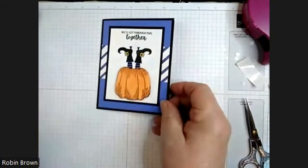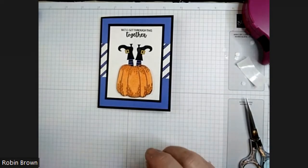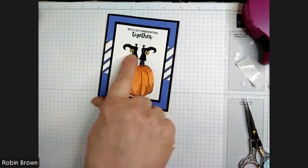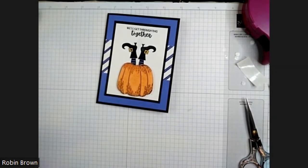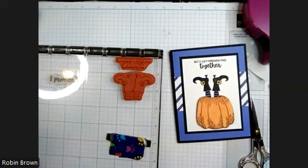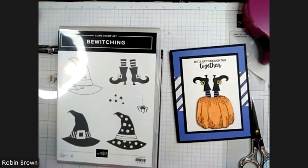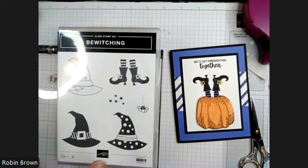And it uses the Bewitching bundle, which is the stamp set. Bewitching is, I'm so sorry, ladies, I'm kind of foggy brain here. It's somewhere. It's got a picture of those witches' feet in it. Here's the witch's feet right here. And oh, there it is. Bewitching. Okay. And it comes with a punch that punches out the hats. And if you look at these hats, last year we had DSP with those hats in it, but they were much smaller. So this is kind of cool.